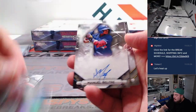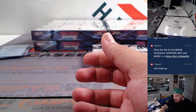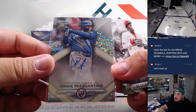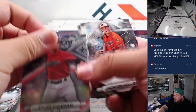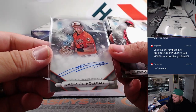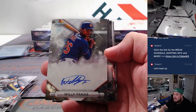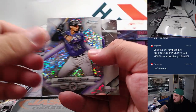Willem Bourgeois with Emmanuel Beltre. Blue Jays going to Tris. Speckle Vinny Pasquantino to 99. Kansas City Lorenzo. Tyler Freeman for the Guardians. And how about Holiday? Jackson Holiday. Nice one there. Orioles, Brian. D.L. Hall for the Orioles, back to back. And then Willie Fanas. Mets, right, John. And we got Ezequiel Tovar and George.